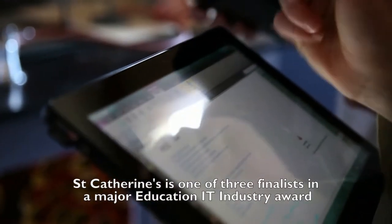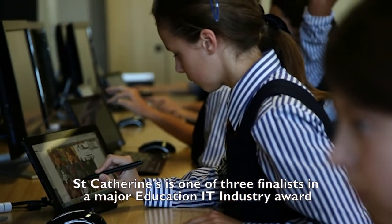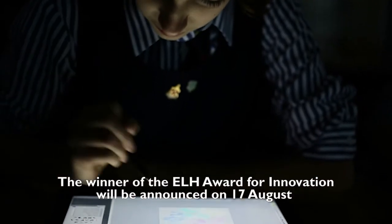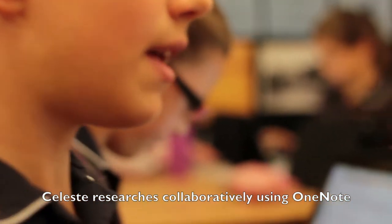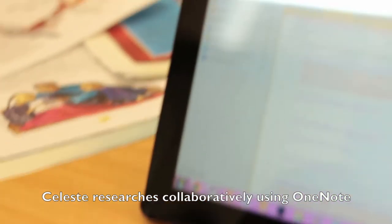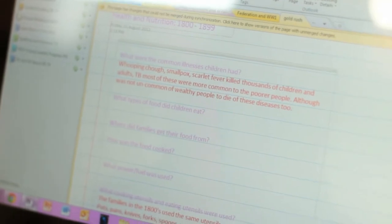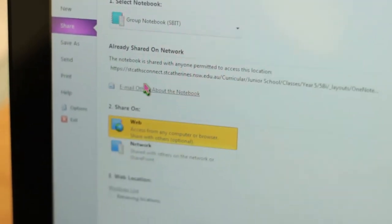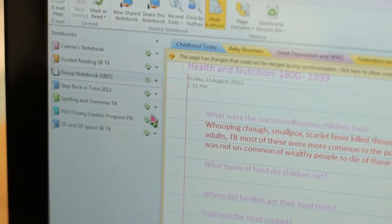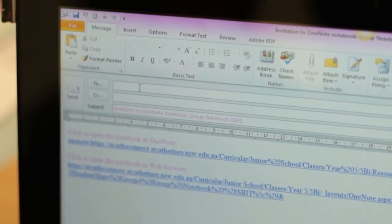We chose the Samsung Slate PC because it's portable, powerful, and has stylus technology. A key part of our strategy was the use of OneNote. Together with the shared OneNote, we started off on the school portal and I downloaded it and then I emailed it around to everyone, and because I was the ICT manager, it would allow me to share it to everyone, and now we can all see each other's work and we can work on the same questions and we can help each other out when it comes to notes.